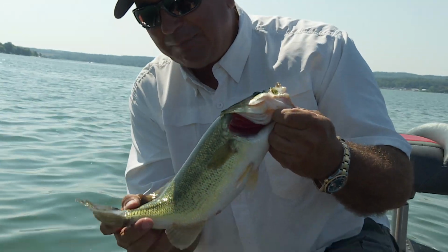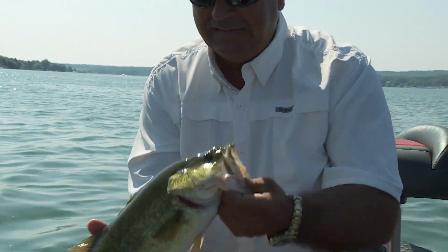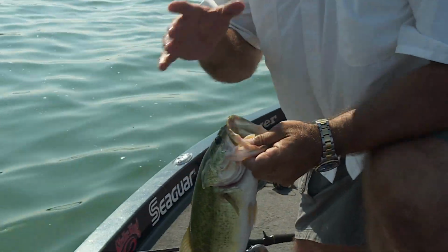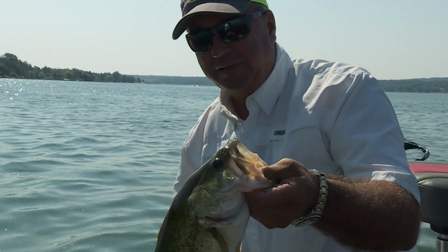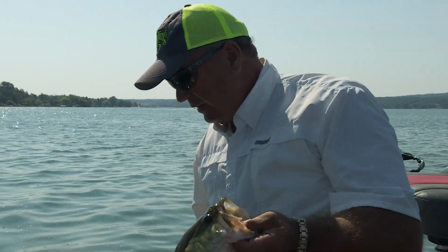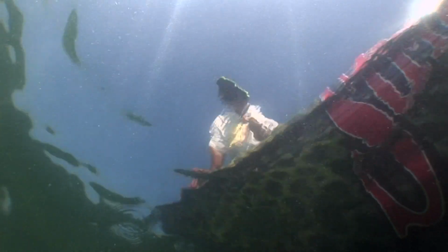Oh, he's got the black spots on him too. Yes. So nice. I did have another one before and I missed him. He was coming at me and just made another cast, another one grabbed it. I'm hoping there's more there. But you like that little old Rage Hawg. Thank you, fish.